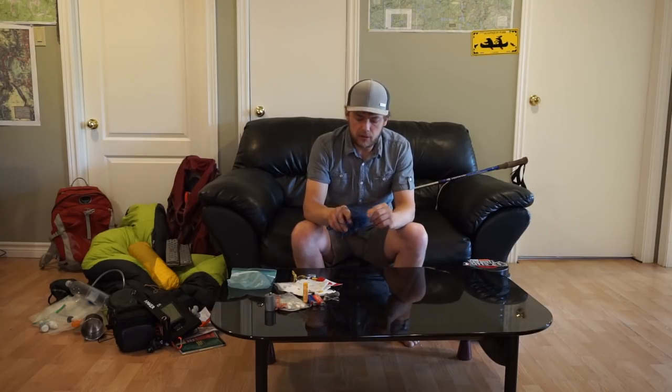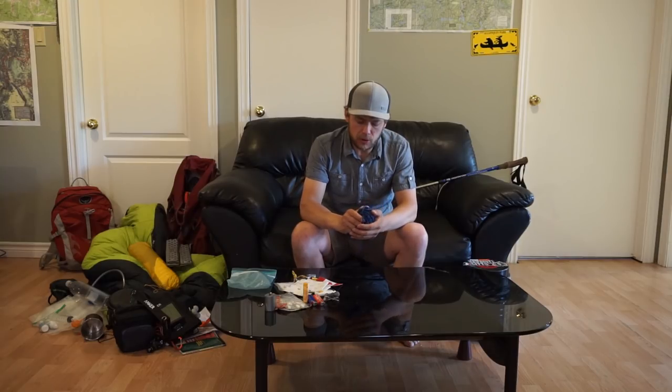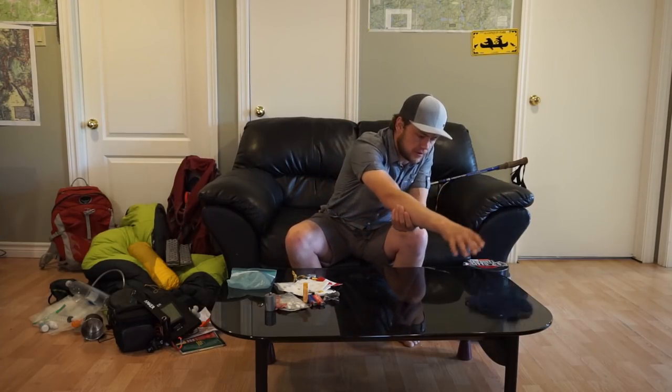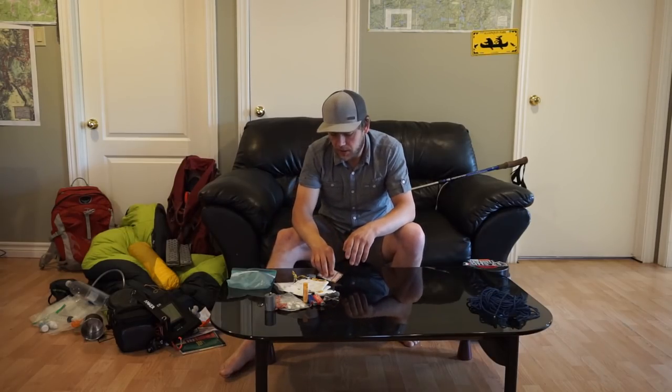So next I have some paracord. About 40 feet of paracord, reflective paracord. And I really like bringing some cord with. You have just many, many uses for cord. Hanging up your food, just helping with water crossings maybe, or just anything at all, some repairs or whatever it might be. I find uses for them all the time.